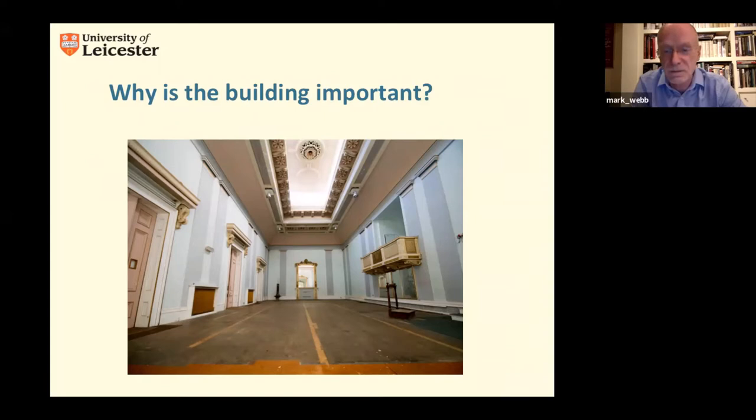But this is not a Gothic building, of course. It's very much a late Georgian, early Victorian building. He partnered with Henry Hutchinson from 1821, so 11 years before this was built. And unfortunately, Henry Hutchinson died the year before this was built.